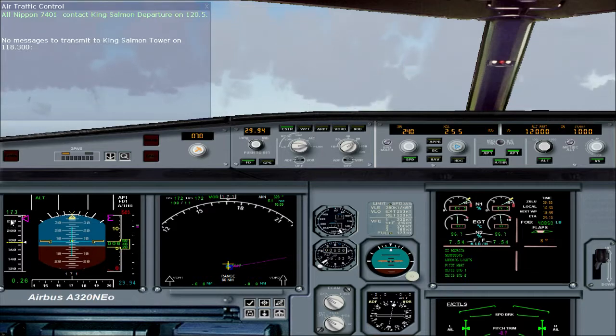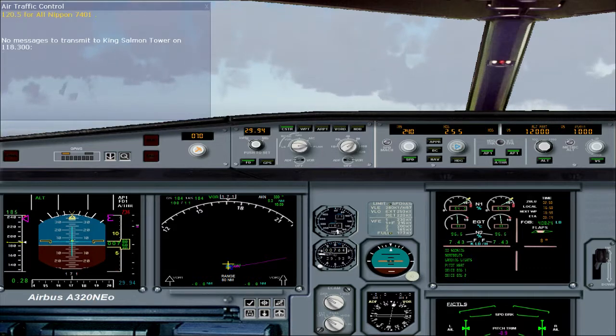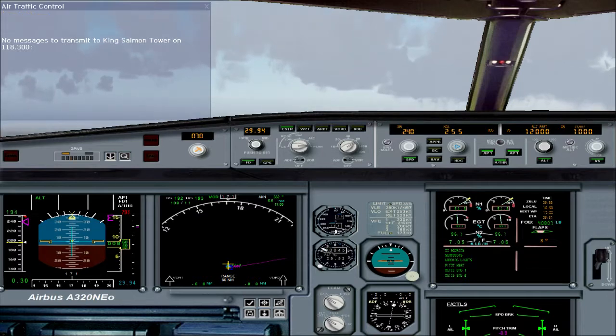Contact King Salmon departure on 120.5. Terrain. 120.5. Terrain. 7401.